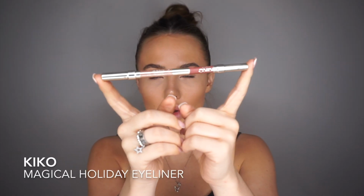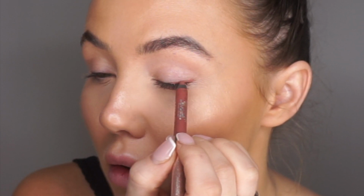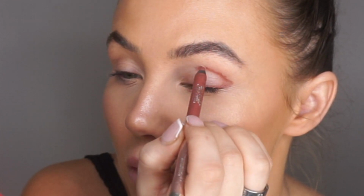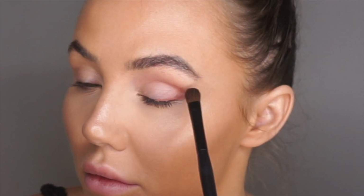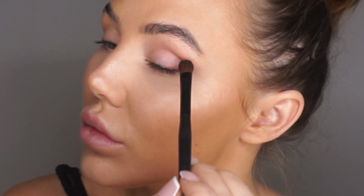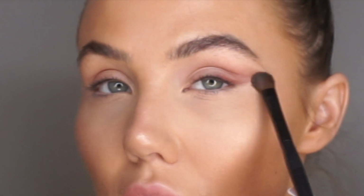Next, I'm going on to eyes, and I'm using the Kiko Magical Holiday Eyeliner. I'm just using the pink side first. I'm going to draw a little line here. And then I'm going to drag it into the crease. So I'm just gently blending over that shape.